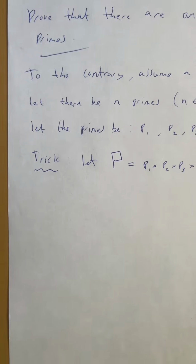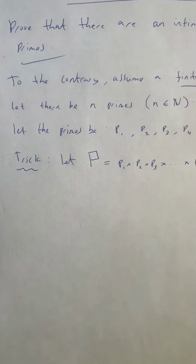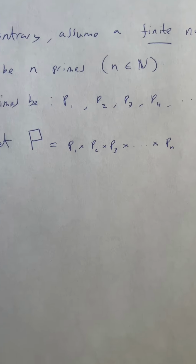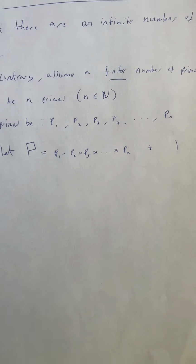Now, the trick for the next step of the proof, and you just have to know this, unfortunately, this is just something that you just have to know, is you're going to let capital P be the product of all of these prime numbers before, right? So times all those prime numbers together, P1 times P2 times P3, all the way up to Pn, and then you add 1 to it, right? So that's your trick for the next step.